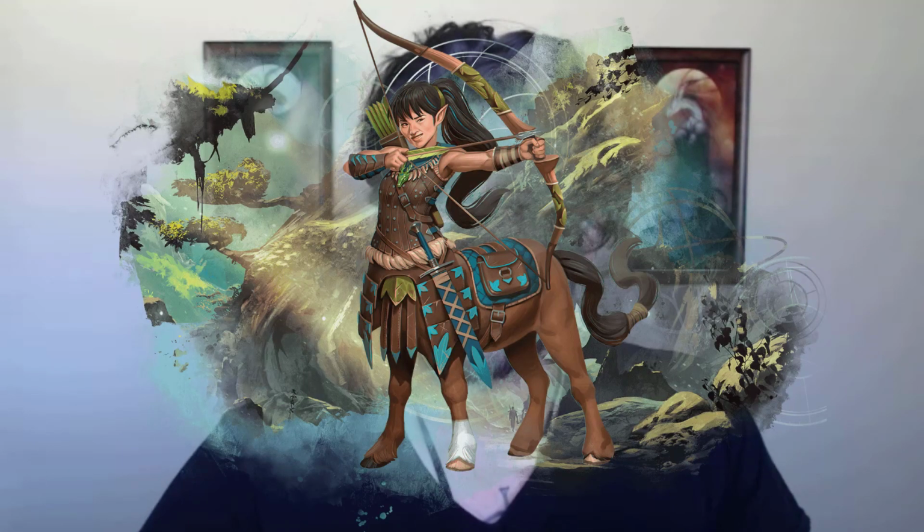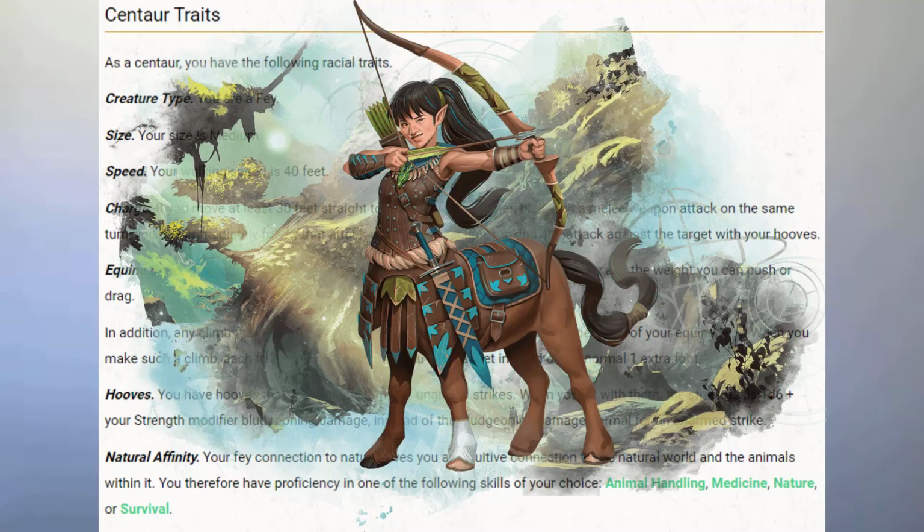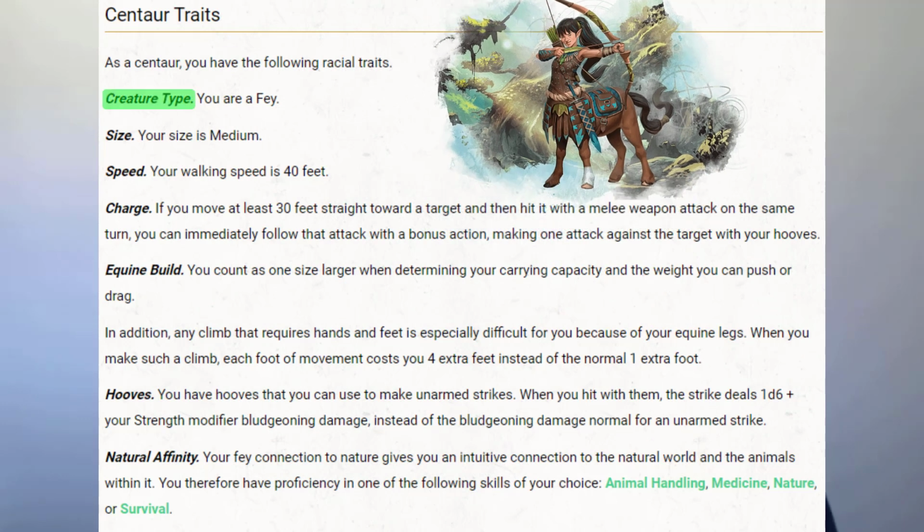My name is Sage and today I'm going to be taking a look at the Centaur that comes from Monsters of the Multiverse. Kind of doing a little bit of a deep dive here. As a Centaur, you have the following racial traits. You are Fey. Your size is Medium. Your walking speed is 40 feet.